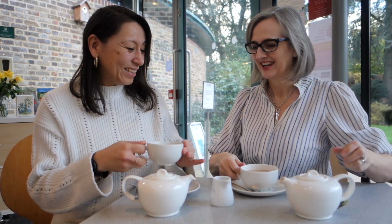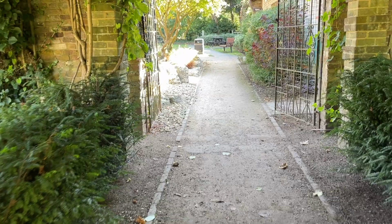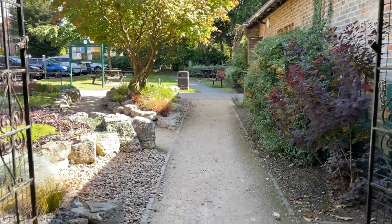I'm going to savour that as well as this cuppa. It's a perfect way to end our time in Sunbury-on-Thames. Our next adventure takes us across the river to the lovely Walton-on-Thames.